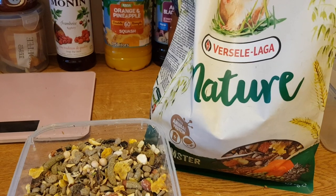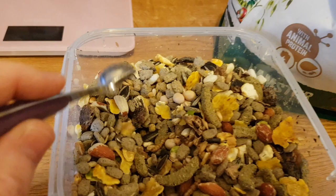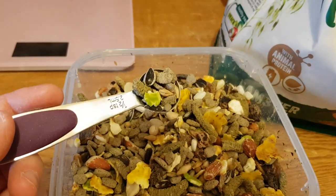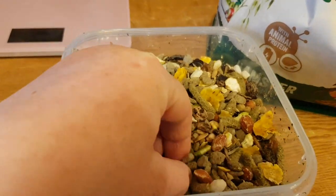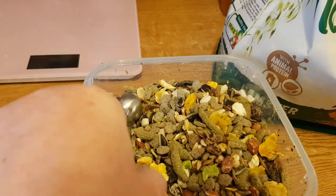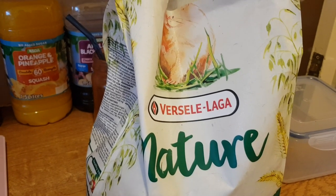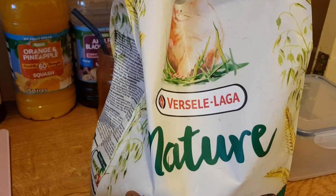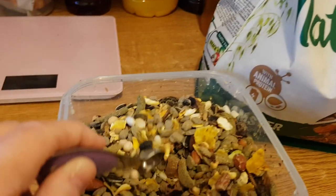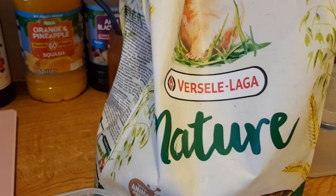Because usually it's mainly sugar you have to worry about. But the bits themselves, they're not too bad. I mean, these ones, they may look big, but they're thin, so a dwarf could easily eat them. But I will do some research to find out. I might email them, actually. I'll just find out if it's suitable for dwarfs, if it's not got much sugar in or any sugar. I don't think it has, but I'll check, and I'll get back to you on that, guys, in another video.